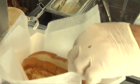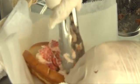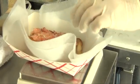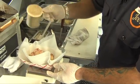And then we stuffed that with 4 ounces of lobster meat. A little celery salt on top.